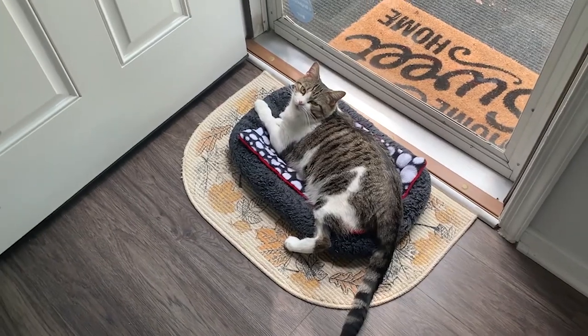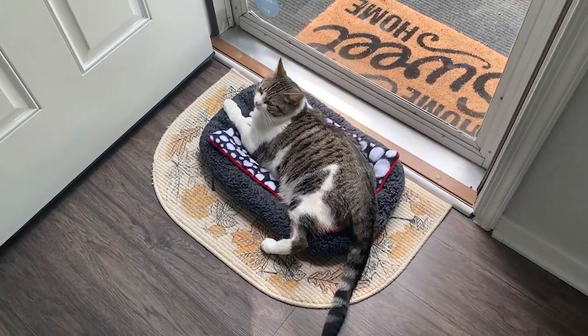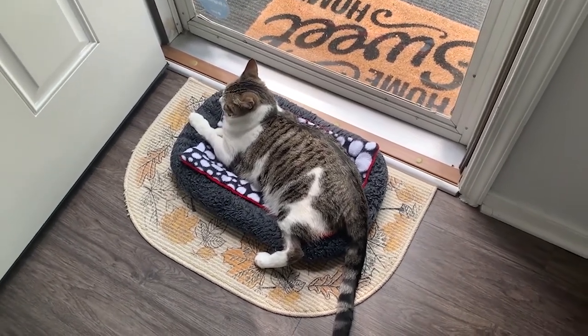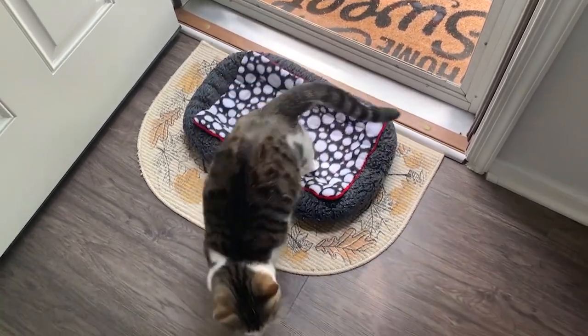I have a sleepy little girl here by the door, but I wanted to mention that this is where I ended up putting this fall rug. And then, Josie spends tons of her time when someone is home just laying in front of the door. So I put her little bed here so she could lay in the sun and relax.